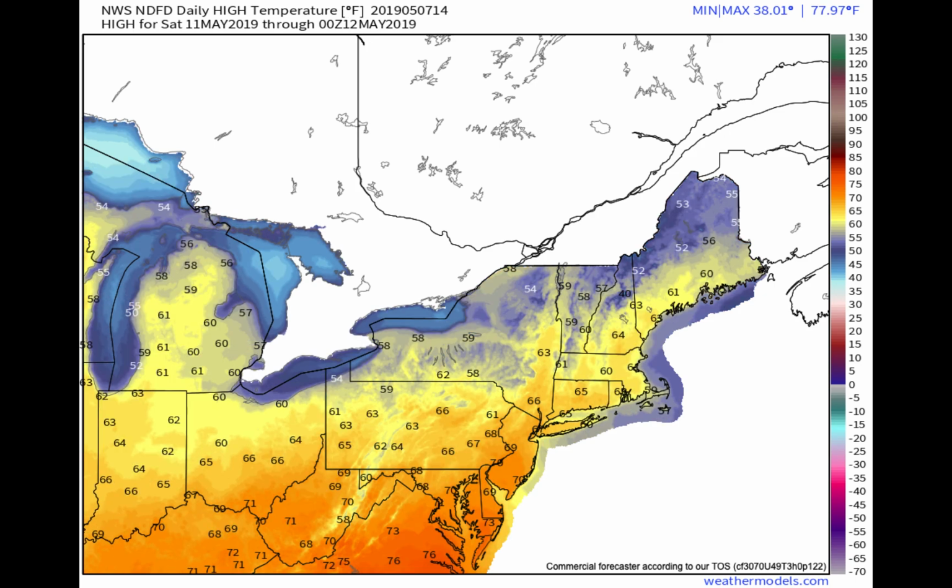And then Saturday, we get cooler air coming in on the backside of that storm system, dropping us into the 50s and 60s for your Saturday high temperature across essentially the entire Northeast region.